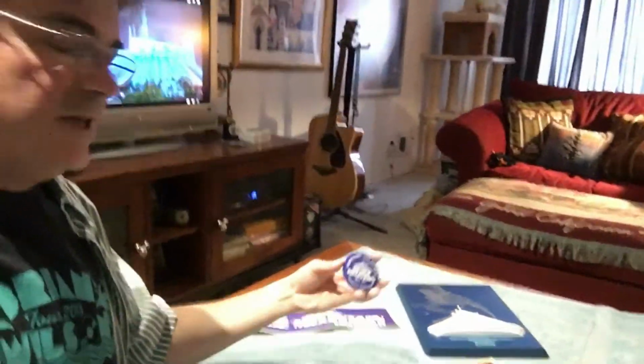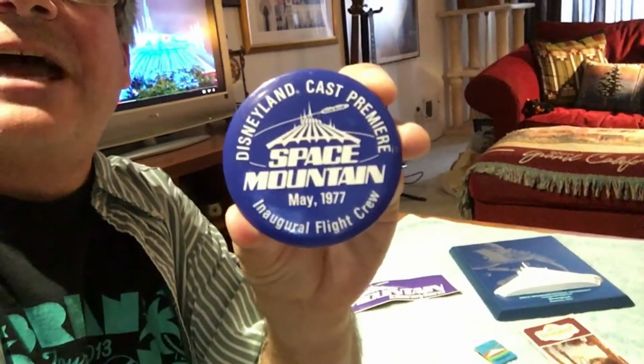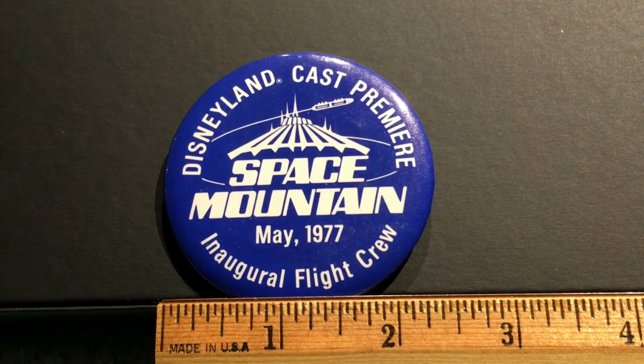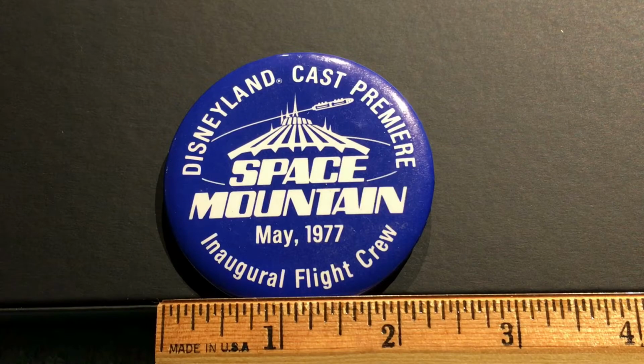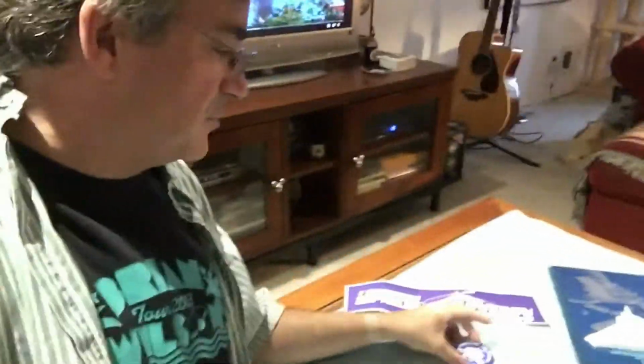They got this really cool pinback button that they wore on stage on their costumes. This was to commemorate a cast pre-opening, a soft cast opening, so that the cast members could ride it and be able to tell the guests about it. And it says inaugural flight crew. They would have received that. I thought that was really cool.